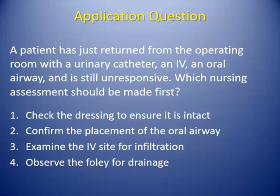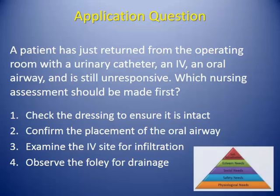The word first is our key word in this question, and it also lets us know that we can use Maslow's hierarchy of needs to help us decide an answer choice. Now let's look at our answer choices. Check the dressing to ensure it is intact, confirm the placement of the oral airway, examine the IV site for infiltration, and observe the Foley for drainage. Of these answer choices, they're all assessments that need to be made by the nurse.